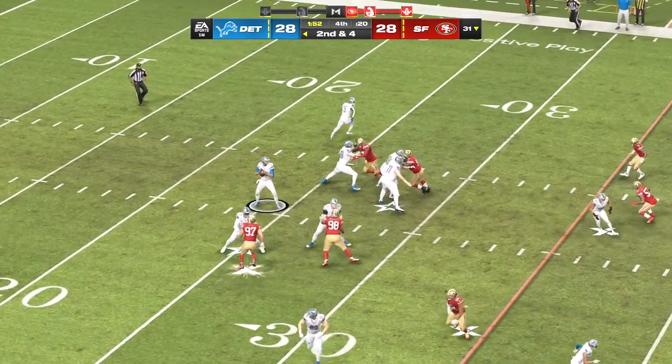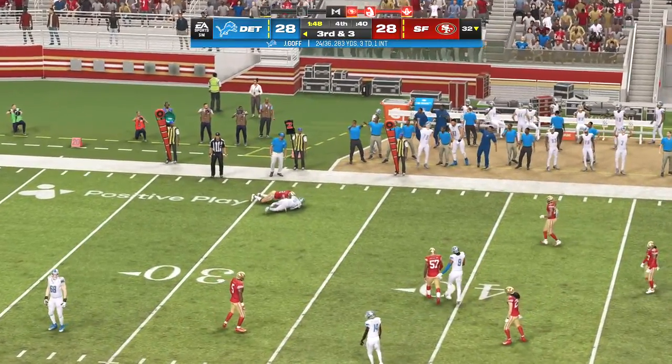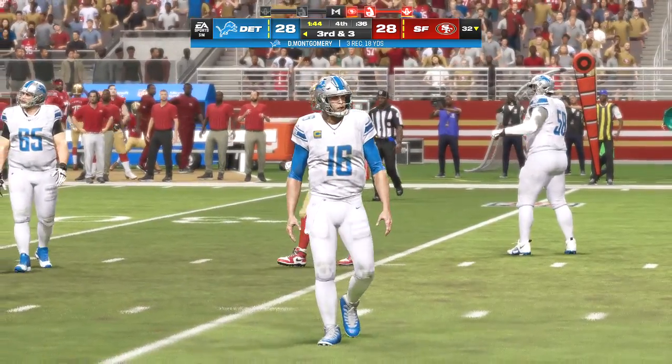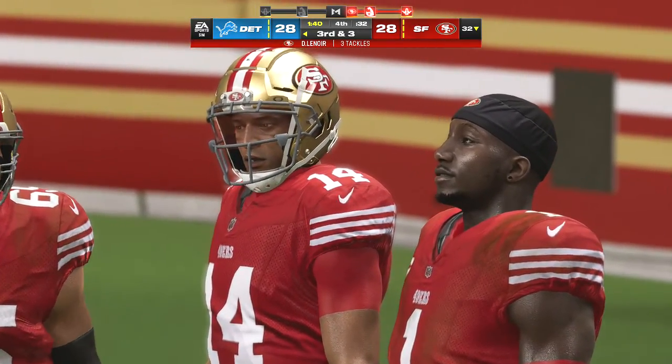Now it's gone. Able to complete it to Montgomery. And that absolutely cannot happen. Just a gain of a yard in this situation, you've got to get chunks of yardage. Otherwise, the defense, very happy with what you're doing.